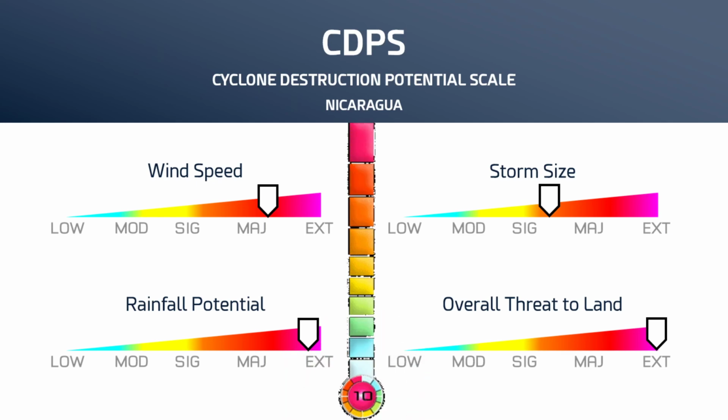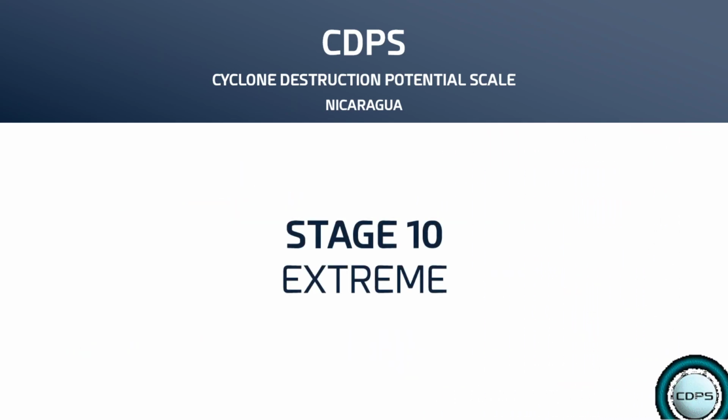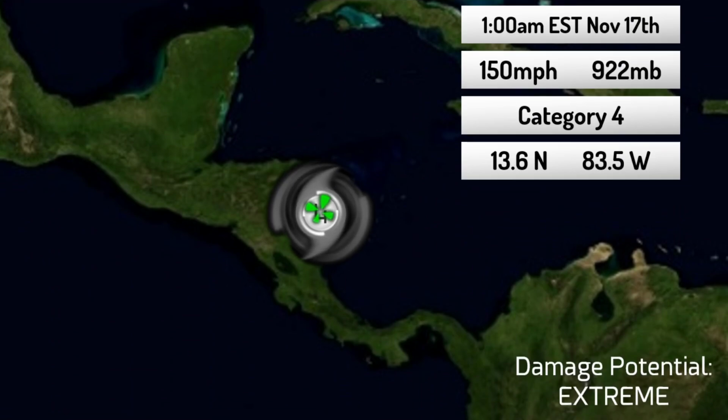Here's how it breaks down. Wind speed is major to extreme. Storm size is significant. The overall threat to land is pegged at extreme, and the rainfall potential is nearly pegged at the maximum. Again, that means extreme impacts are likely for areas that are impacted by this storm, and they are getting impacted right now as the storm does slowly weaken.